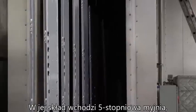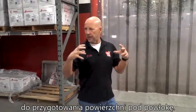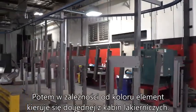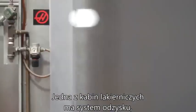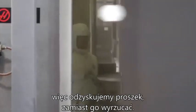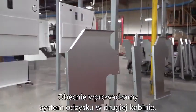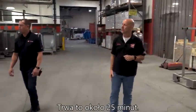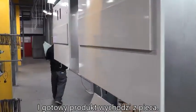It's got the 5-stage washer, which uses iron phosphate to pre-treat the material, which allows the paint to stick to it. It goes through a dry-off oven, then through one of 2 paint booths, depending on the color. One of the paint booths has a reclaim system, so we can reclaim the powder, not throw it away. We're setting up the other booth with reclaim now. It'll go into a cure oven where it cures. It takes about 25 minutes, comes out, and it's complete.